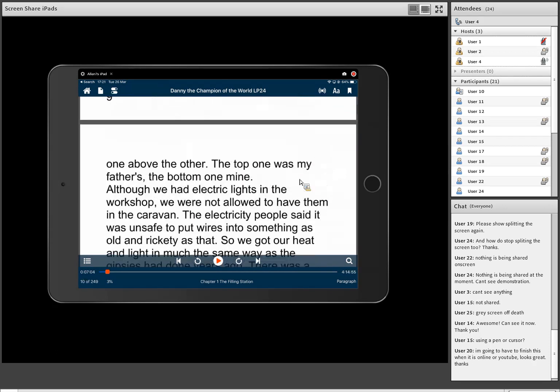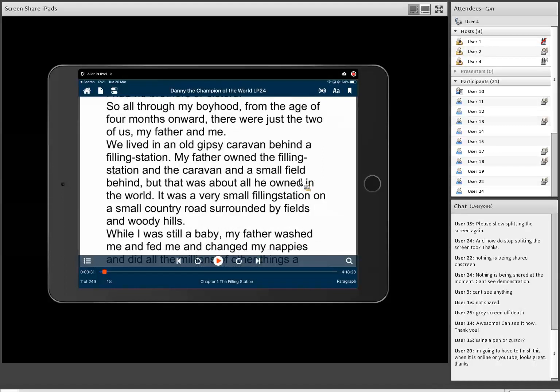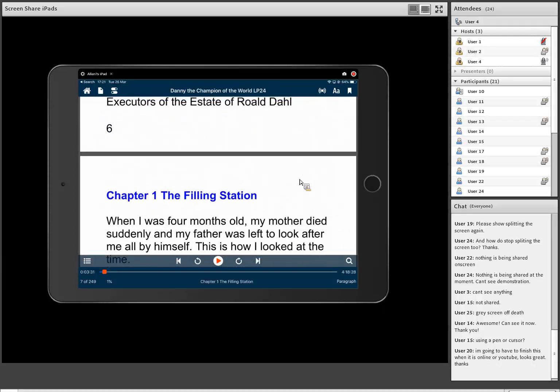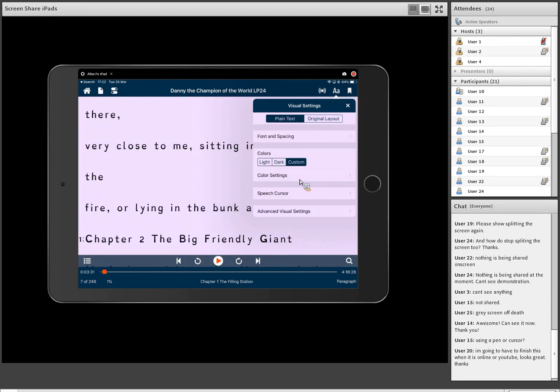This was a 24-point version of the book, and it's been designed to go on a sort of white background like that. It's got a blue chapter heading. There are lots and lots of things I can do in Voicedream Reader. For example, if somebody doesn't like the white background, we can change the color background. Color settings for back. Right, change across to plain text. That's gone to plain text.